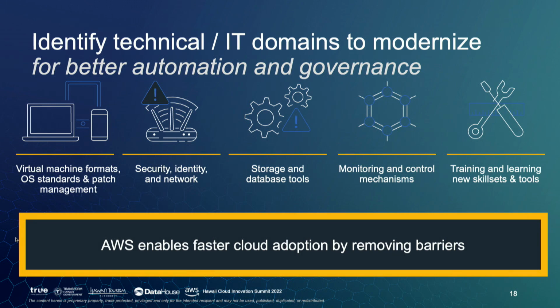Customers are also modernizing the way they are leveraging monitoring tools, observability tools, and management tools. And all of this does require training and reskilling.